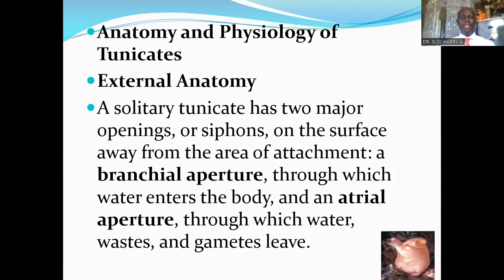I want to now look at the anatomy and physiology of tunicates. First, I want to look at the external anatomy of tunicates. A solitary tunicate has two major openings, as we have said already. The two major openings are called the siphons, on the surface away from the area of attachment. A branchial aperture, through which water enters the body. The branchial aperture is also called the incurrent siphon.